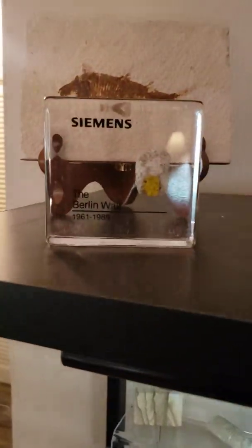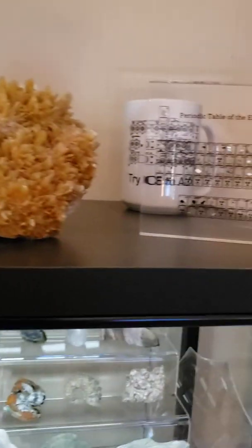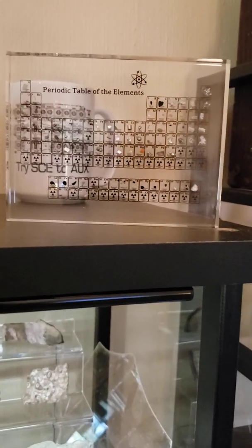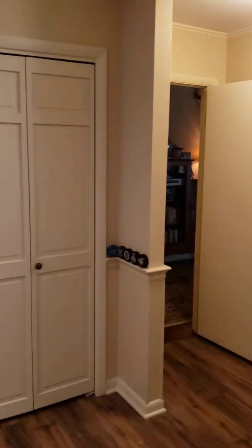Piece of the Berlin Wall given to me by Siemens, with whom I was employed at the time. And a periodic table of the elements with a little piece of every element except those that are poisonous or radioactive or too unstable to exist very long.